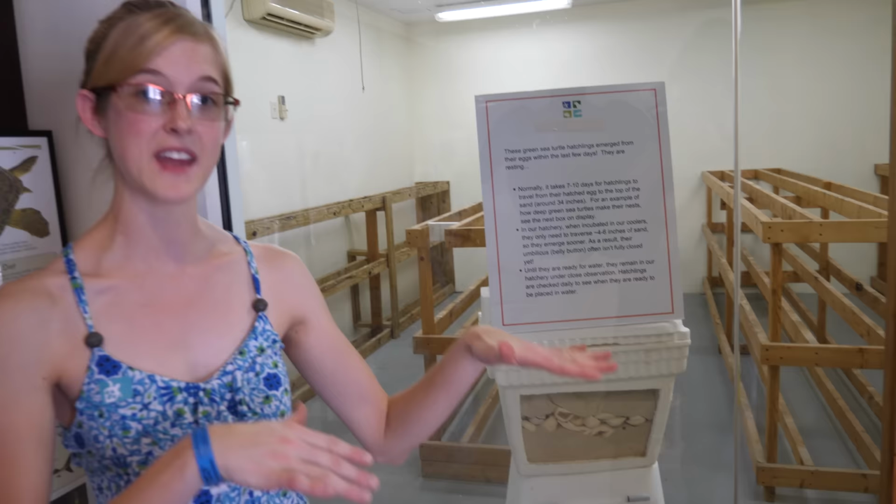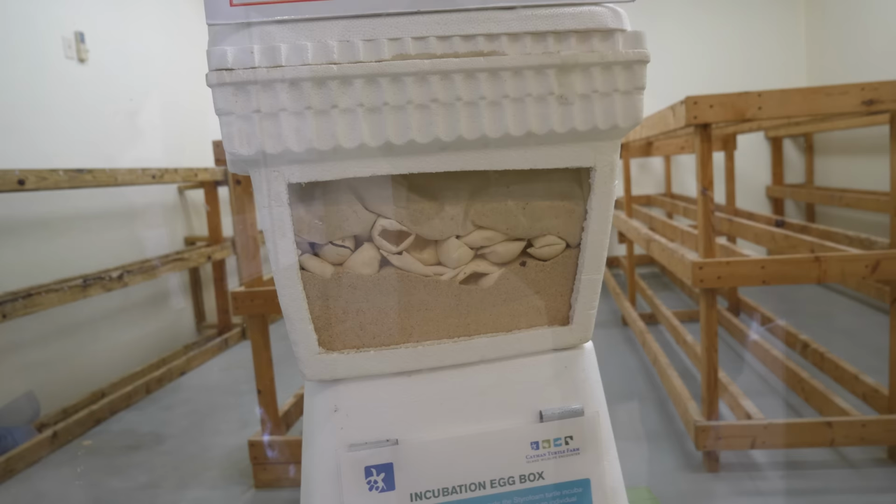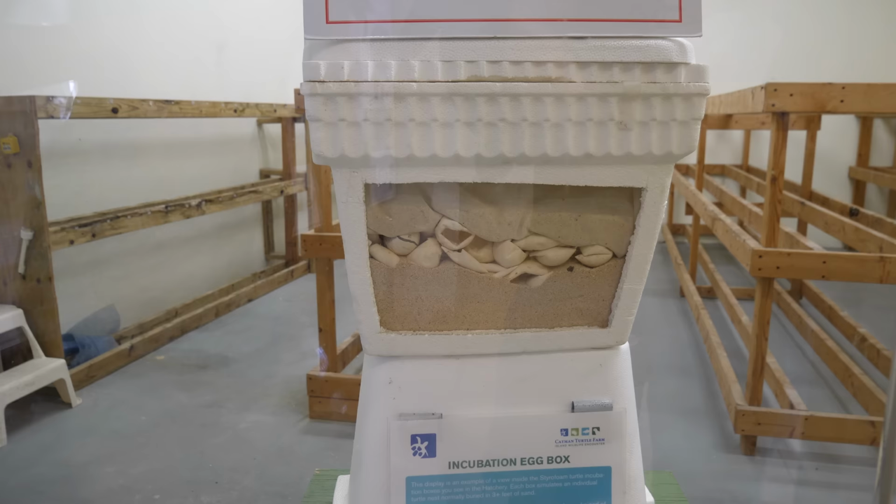Hatching is really interesting. Since the eggs are laid upwards of 30 inches below the sand, it can take upwards of a week for the babies to crawl all the way out. During that time, their umbilical cord dries up and closes off.